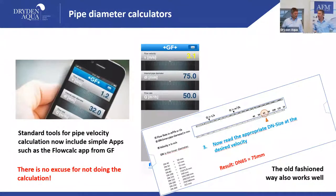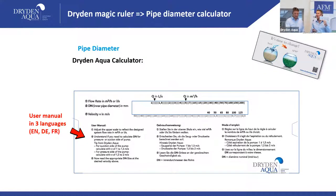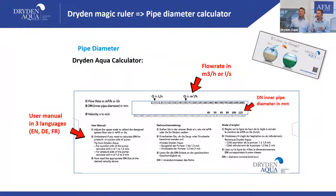Okay. So let me tell you why this is such a great tool for the calculation of pipe diameters. On one side, you will find great information, for example a short user manual, basically a step-by-step explanation on how to use this. We do it in three languages. If you look at the top, you will find your flow rate in either cubic meters per hour or liters per second, whatever you prefer. On the piece that you can move, you will find the DN or the inner diameter of the pipe. You will then also be able to see the pipe velocity in meters per second. So these are the three parameters that you find on this calculator.